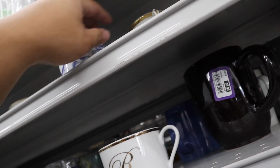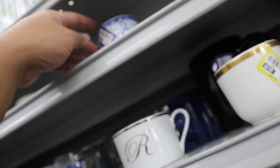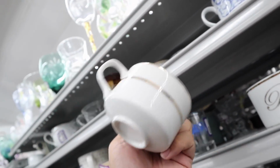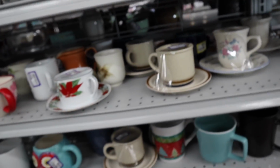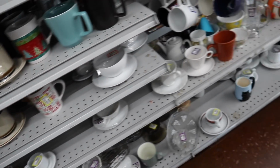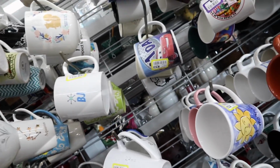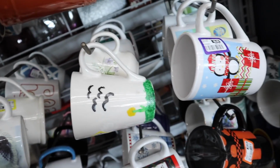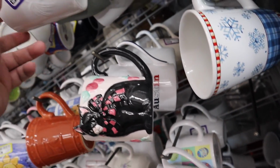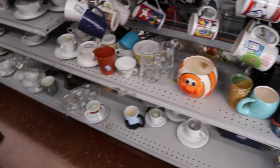How cute is that? There's a little R. Oh, this one has a little chip in it, but that's not from the same collection. I have a bunch of these that look almost the same, but then they're not quite the same. But checking to see if they have any cool mugs. I think this year I'm going to give away a lot of mugs for Christmas. It would be really cute to do a mug with a Starbucks gift card or something, right? That's kind of fun.